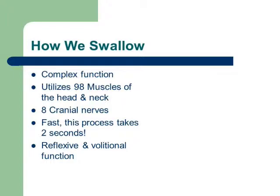How we swallow. Swallowing is a very complicated function. Most of us take it for granted until we or a family member or friend has a swallowing problem. We use almost 100 muscles to swallow. These are muscles of the throat, muscles of the tongue. We consider muscles of the shoulders and the neck, where you're holding up your head, as part of the swallowing system. We use major cranial nerves, which we have 12. We use about 8 of those 12 nerves to swallow with. So it's a very fast process.